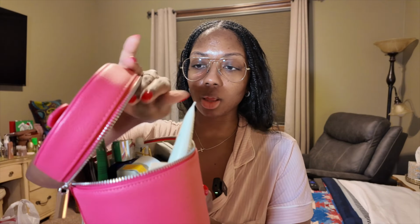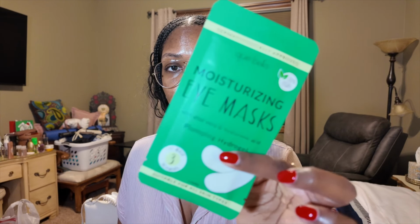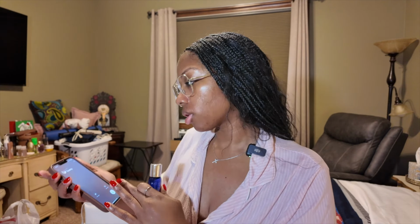I keep all my skincare in this little bag. It does close all the way, I just don't have it closed. Eye mask. I like these a lot. These are from the brand K Bella. I have a mini of this cleanser, IS Clinical. I'm actually not using this cleanser anymore at home, but this is the only travel skincare that I had, and it's not a bad cleanser.